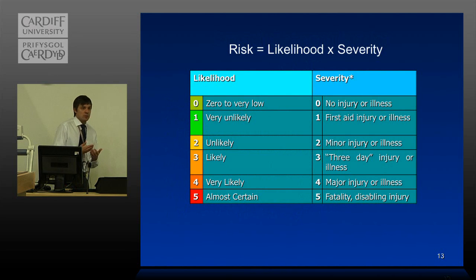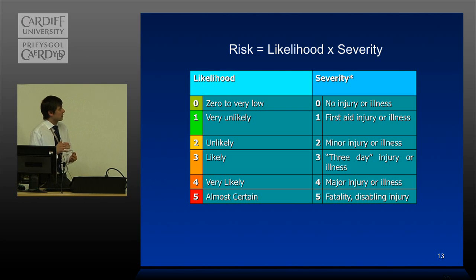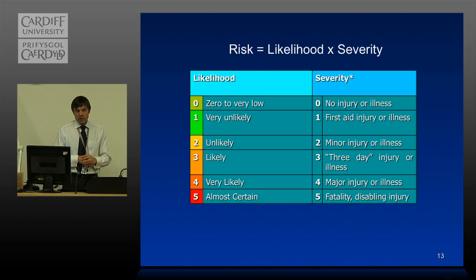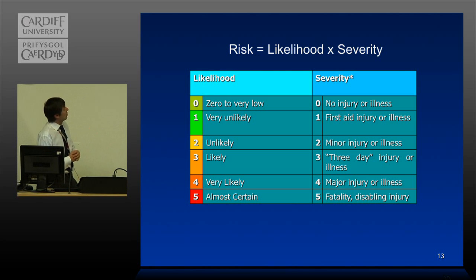Now, we're not too concerned about what hazards are in place. By the very nature of you working in a laboratory environment, there are going to be serious hazards. You're going to be working with carcinogens, possibly toxins, and acids, and so on. But the important thing is that we have a mechanism for controlling these. So we need to make sure that we control risk. Now, risk is a combination of likelihood and severity. As you can see there, if you have a very low likelihood and a very low severity of something happening, then you've got a zero number.